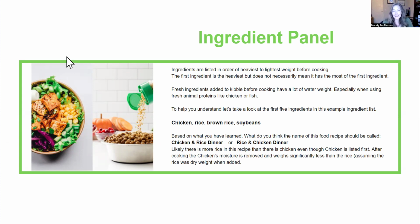On the ingredient panel, it is required that ingredients are listed in order from heaviest to the lightest weight before cooking. The first ingredient is the heaviest, but does not necessarily mean it has the most of that ingredient, and I'll talk about that here soon. Fresh ingredients added to kibble before cooking have a lot of water weight, especially when using fresh animal proteins like chicken or fish. To help you understand, let's take a look at the first 5 ingredients in this example ingredient list. Here I have chicken, rice, brown rice, and soybeans.